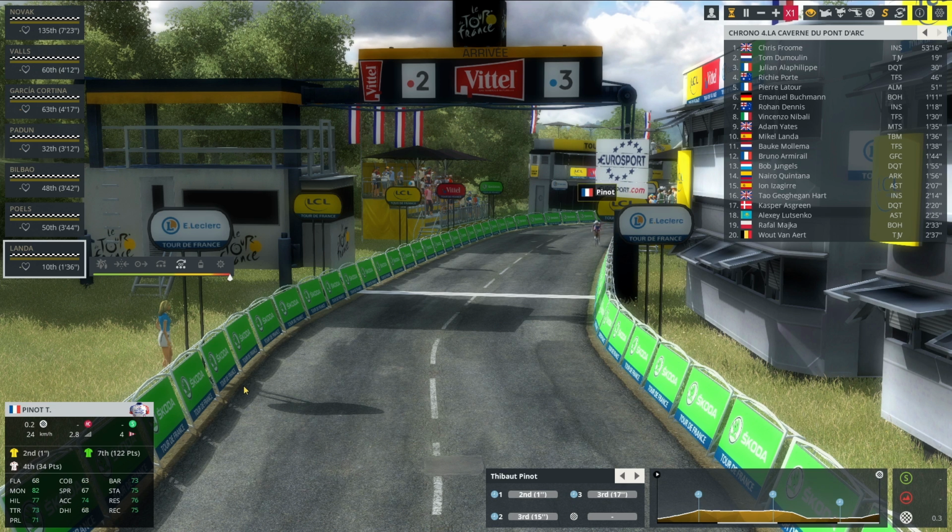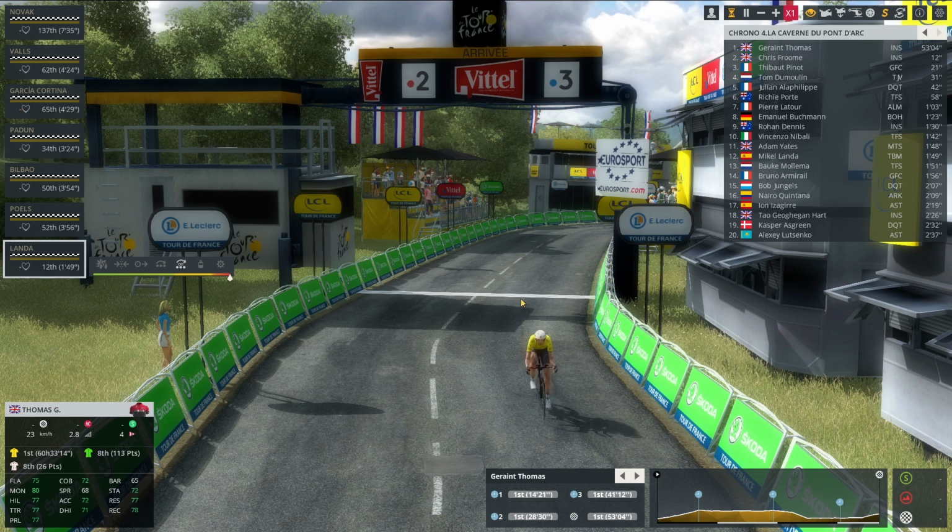Next up we have Pinot. Here he comes. How much time is he going to lose today? Thibaut Pinot goes 2nd place. My word. 9 seconds down on Chris Froome. That is unreal from Thibaut Pinot. But here comes the yellow jersey, Geraint Thomas. He takes the stage win by 12 seconds.